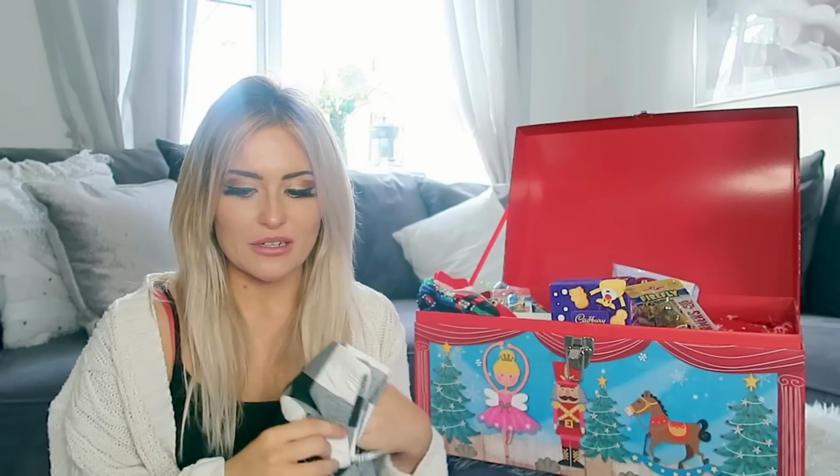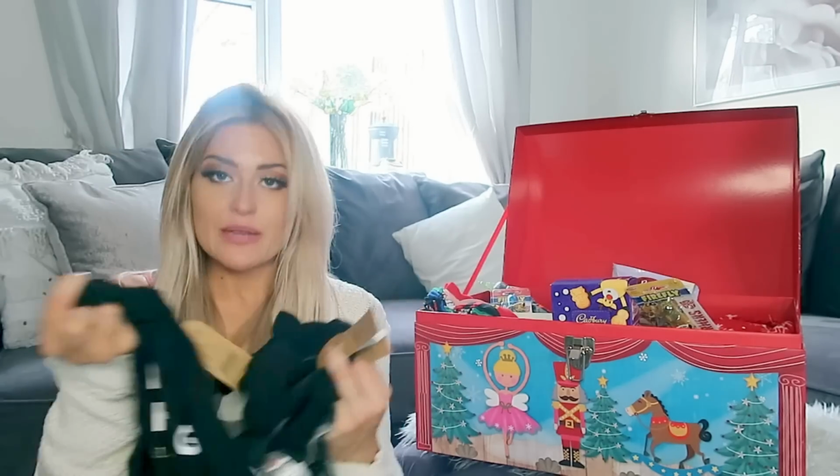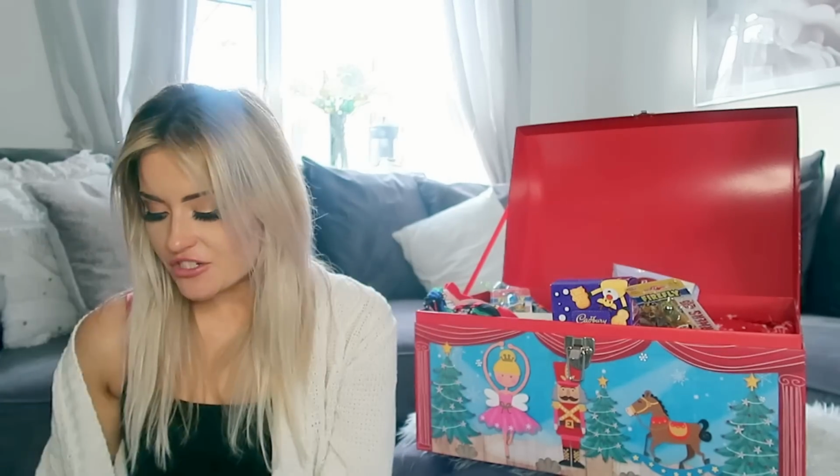Asda is very good for family pajamas, but like I say, with sizing, you have to be quick. I don't know why they sell out so quickly, but I really struggled last year. I think I ended up getting them from Home Bargains, so that's quite a good place to get your Christmas pajamas from. They always have some nice ones. Oh, and just to say the prices, they were £7 for each pair of those.